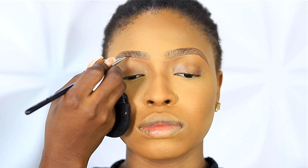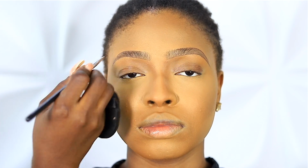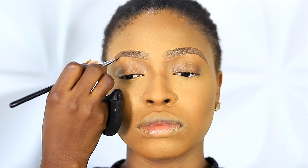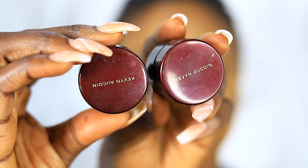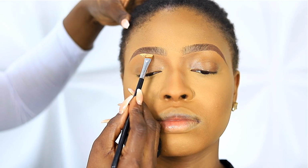After filling in with the pencil, I like to go back into the brow pomade to fill in areas that I can still see skin, especially the outer corner of the brows. To highlight the brows, I'm going to be using the Kevyn Aucoin in SX11. That's the skin enhancer.